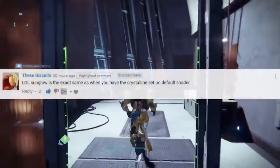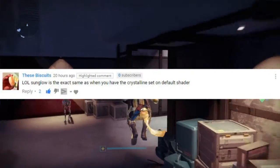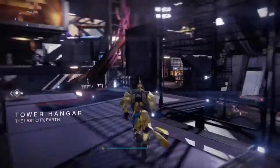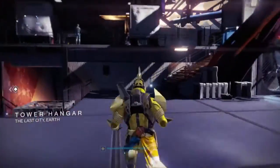It's Biscuits, absolutely ruining my excitement yesterday by telling me that the crystalline armor looks the same in default as with the Sunglow. Rip the dream.